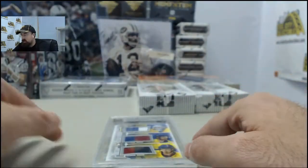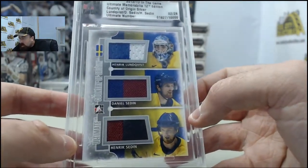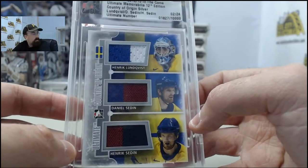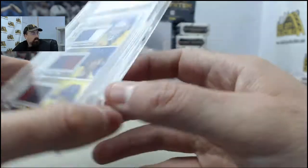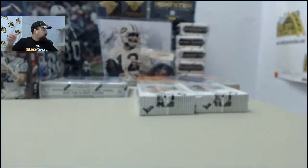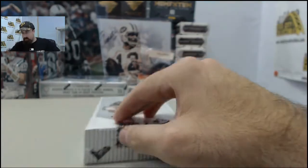And then finally, we got a triple jersey. Henrik Lundqvist, Daniel Sedin, and Henrik Sedin. That one is going to be number 2 of 24. All right, two boxes to go here.